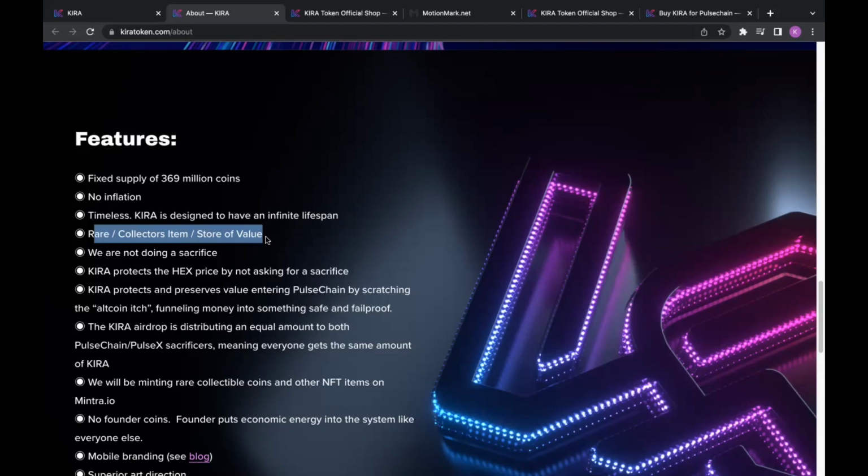So I wouldn't be surprised if Kira has some sort of function where you can only buy this NFT with Kira tokens. That'll increase the value. Or if you hold an NFT, then you get to earn passive income in Kira tokens. That would also increase the value. So there's a lot of routes you can go with this.